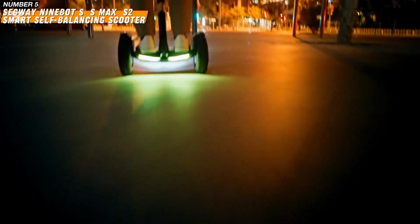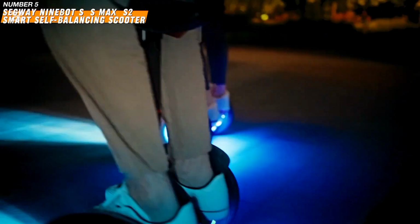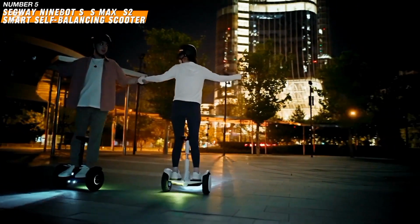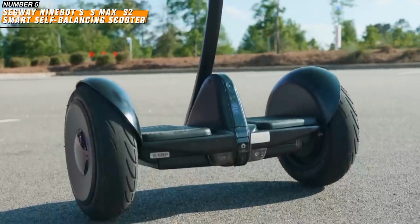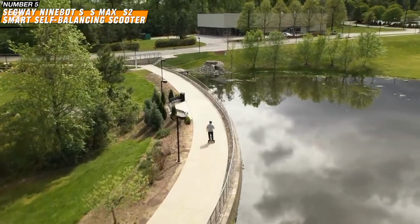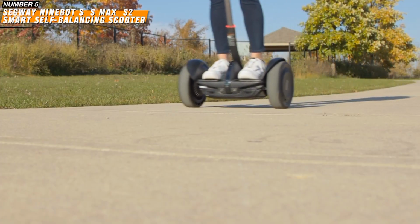Conquer inclines with confidence as the Segway S2 navigates 15-degree slopes effortlessly. It's designed to handle various terrains with ease. Featuring a smart battery management system and a high-capacity 335 Wh battery, the S2 fully charges in just 4.5 hours. Spend less time charging and more time riding. In conclusion, the Segway Ninebot S Max S2 Smart Self-Balancing Scooter combines speed, comfort, and versatility.